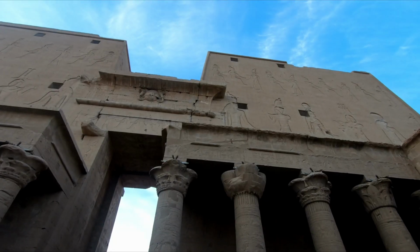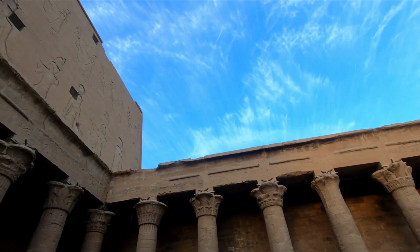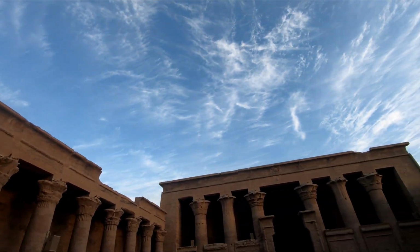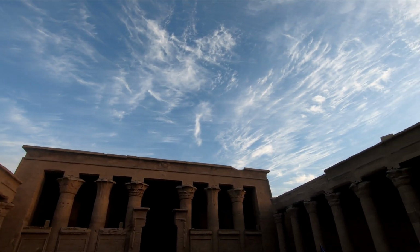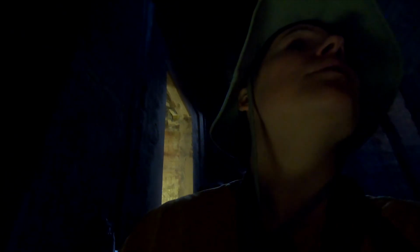Now, Edfu Temple is the Temple of Horus, and it was built between 237 and 57 BC. The temple was built during the Ptolemaic period of Egypt, so the architecture is slightly different to that of temples built pre-300 BC. That was wild, trying to see the sacred bit of the temple.